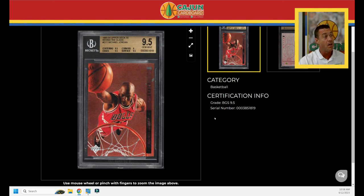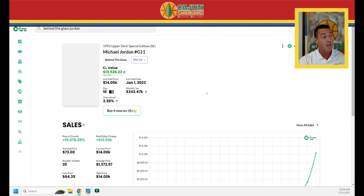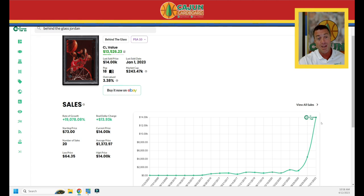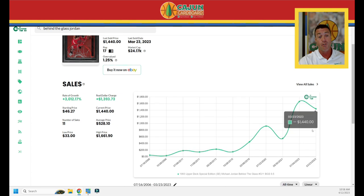And then a big card, right? So I picked up this Upper Deck Behind the Glass. This is a relatively big card. There's 17 BGS 9.5 gem mint, and then there's 18 PSA 10s. I picked up the BGS 9.5 because the price is spared. The last PSA 10 jumped to $14,000 on New Year's Day this year. Okay, so $14,000. I picked up this BGS 9.5 right here for $14.40.